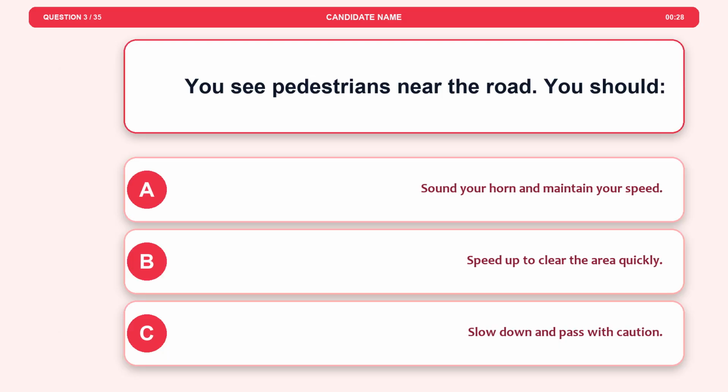Question 3. You see pedestrians near the road. You should, option A, sound your horn and maintain your speed. Option B, speed up to clear the area quickly. Option C, slow down and pass with caution.